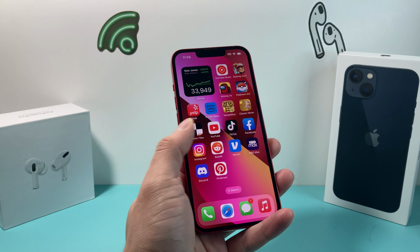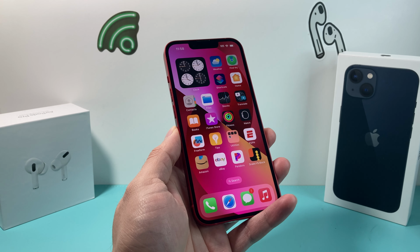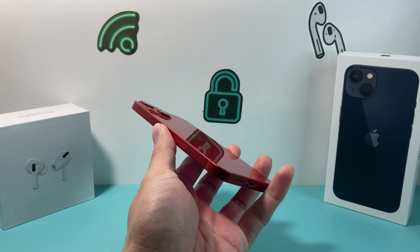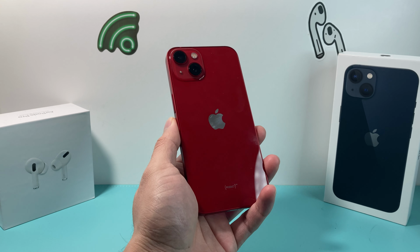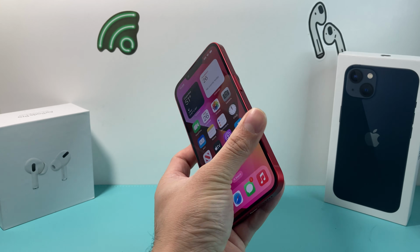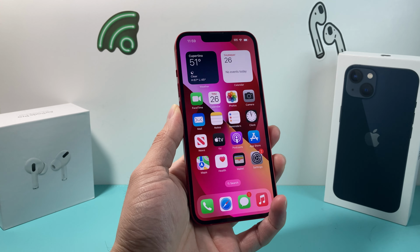So let's get started. The iPhone 13 here, as you see in my hand, was actually released in September of 2021. It's kind of hard to believe this phone is more than a year old. And the thing about the iPhone 13 is that the design and body shape are very similar to the iPhone 14, and a lot of people actually mistake the iPhone 13 for the iPhone 14 because of how close the design is.